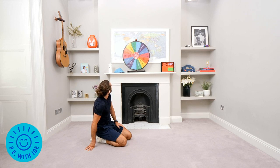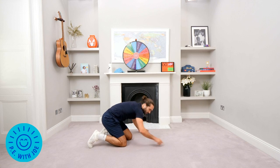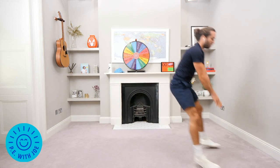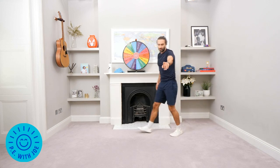Okay, little spin into, oh, frog jumps. So maybe you've got the big lily pads on the ground. You've got a jump. Fingertips to the floor, and then you jump, and you go across, all over the place, left to right, off we go, 3, 2, 1, frog jumps, off we go.